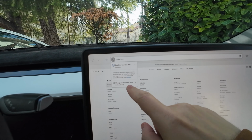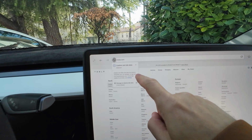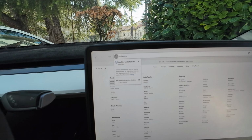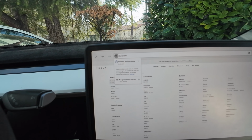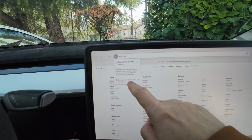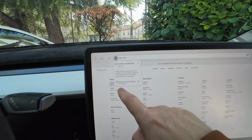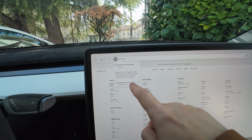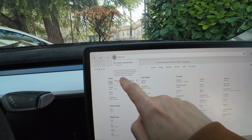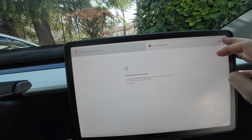Cookies and other data are used to remember you, for example, to sign you in and for personalized ads. To manage cookies for sites, there are settings, and then you can manage on-device site data, and there are 8 sites I have. Let's see this settings. Okay, the site can't be reached. Oh, Chrome settings, cookies. Okay, whatever.